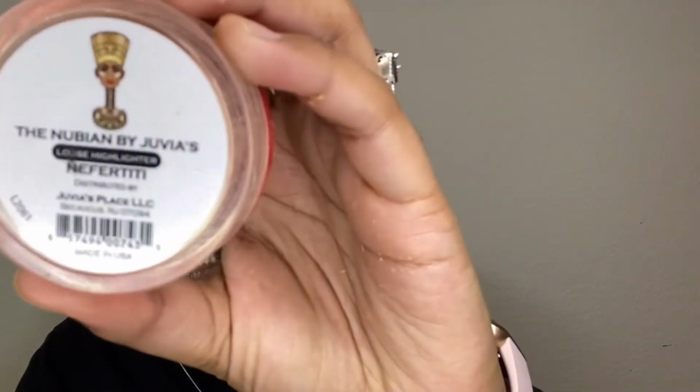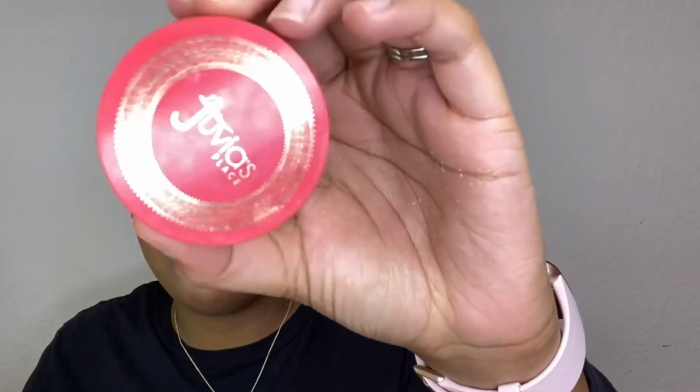Okay, so we're going to move on to highlighter. And I'm going to be using the Juvia's Place highlighter. This is their loose one, in Nefertiti. It looks like that. You can also get this from Ulta.